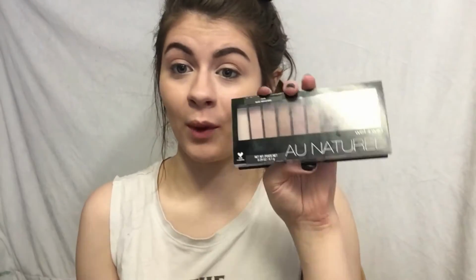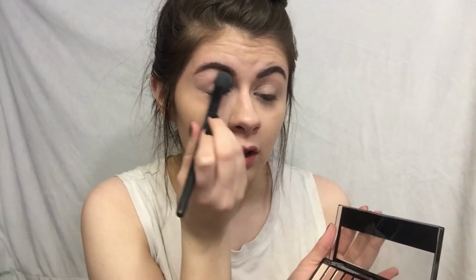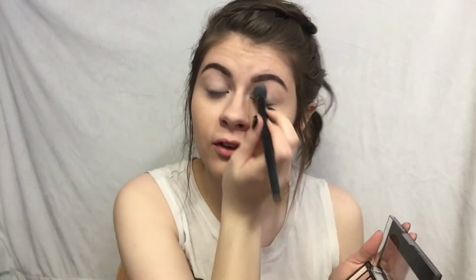Alright, so now we are going to go into the eyes, and I'm going to be using my Wet n Wild Au Naturel palette in the shade Nude Awakening. For the base shade, I'm just going to take this lightest shade right here to set the concealer that I put on my lids. Doing this just creates a great base for all of your other eyeshadows to blend, because if you just leave the concealer, it's wet, and so the powders don't blend very well on top of it.